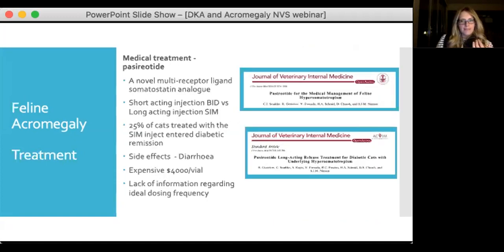There is pasireotide, which is a somatostatin analog, and that's one of your medical treatment options. So there are 2 protocols in the literature. One is a short-acting injection twice a day, and the other one is a longer-acting injection once a month. And in a study of the once-a-month injection cats, 25% of those cats did enter diabetic remission. The major limitations is going to be that most cats will have diarrhea, and for some cats, that diarrhea is a big enough impact to stop treatment.